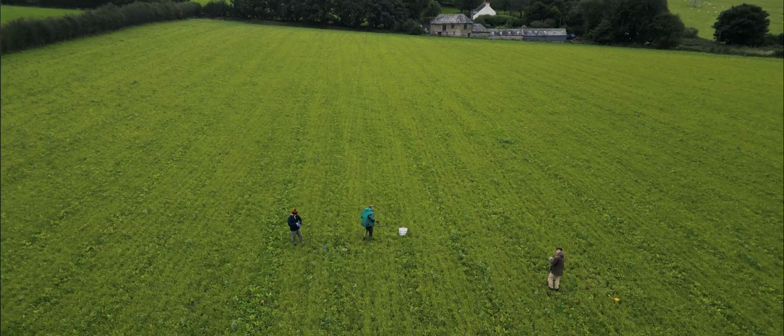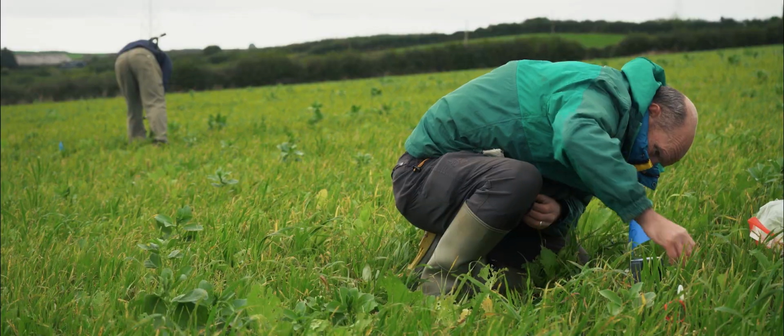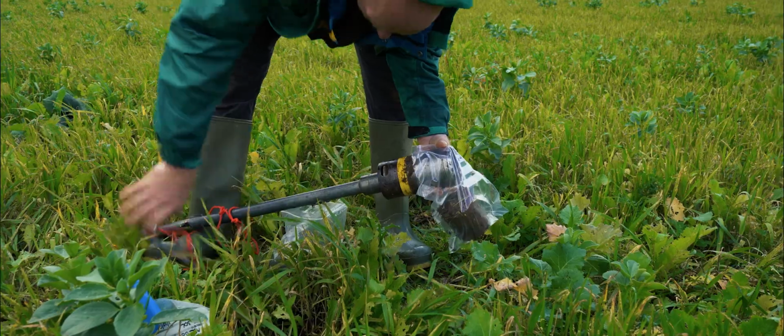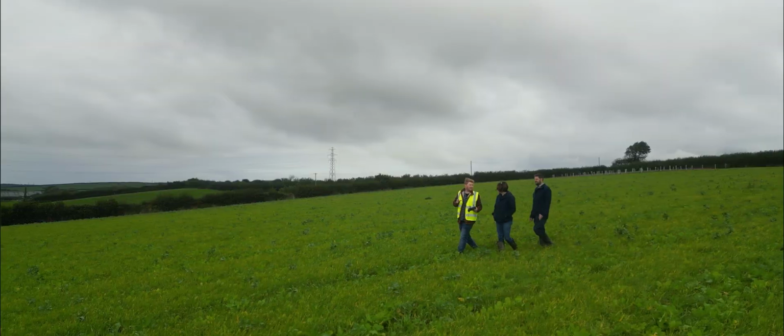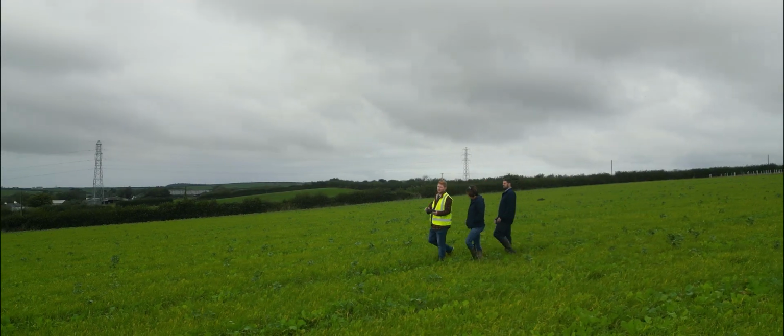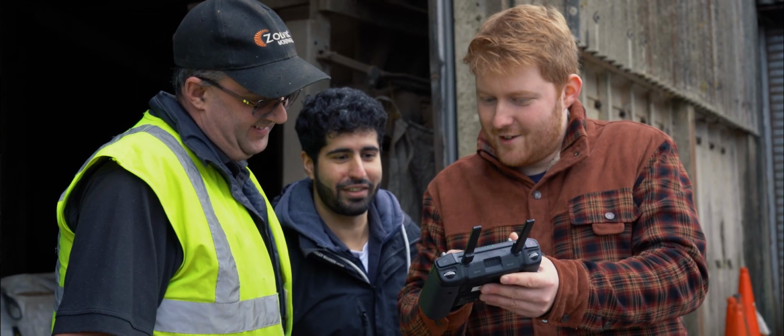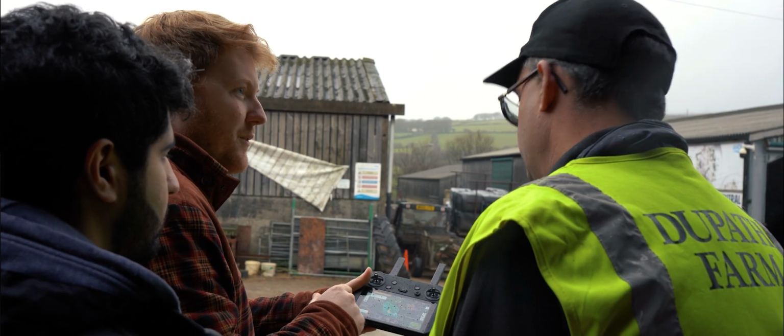What we're hoping to find out is whether what we're doing in minimal cultivations or direct drilling or just applying less inputs of chemicals and artificial fertilisers, what the soil's actually responding to it, and also how the crops are responding to it as well. We're hoping to see from the drone technology a useful application that we can all access as farmers and put into practice quite easily and hopefully cheaply.